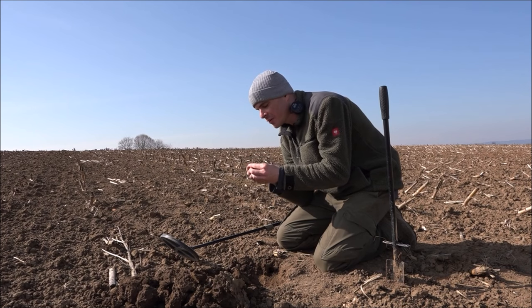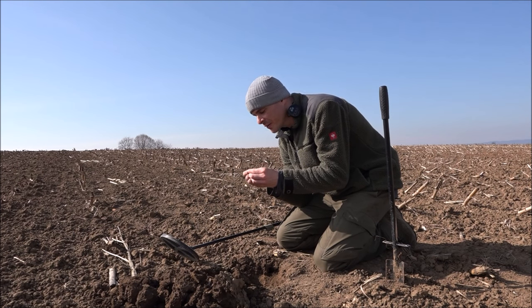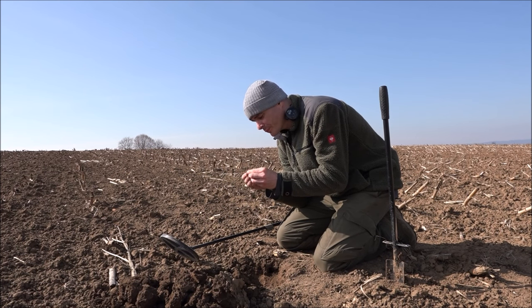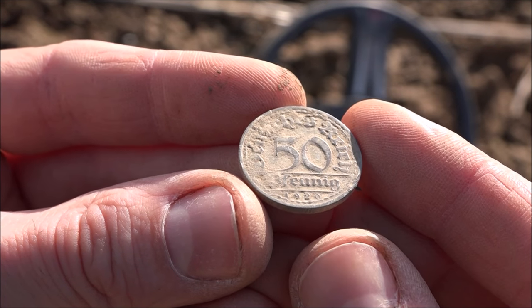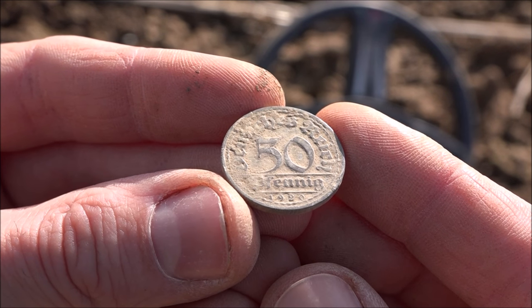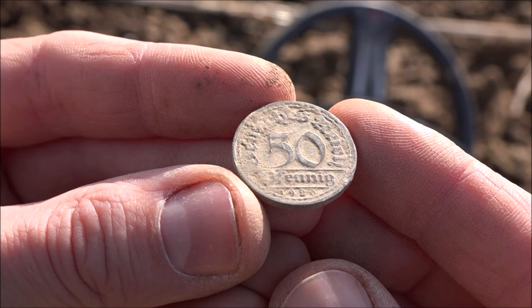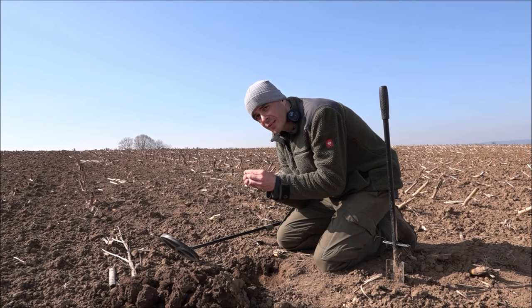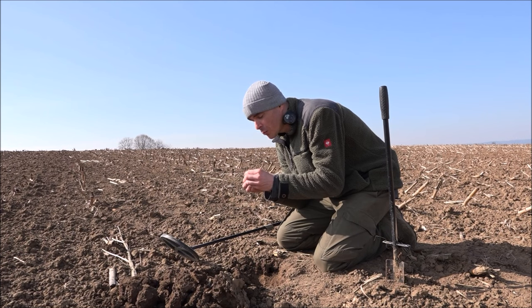You will certainly know this coin if you frequently watch my videos. It's one of the most common coins I keep finding on my fields. I don't know how many I have found so far. Must be a lot. It's 50 aluminium Pfennig, and I can see the date already. It's 1920, and this coin is in a beautiful condition, like most of the times on these fields here, because on my other fields they normally come out of the ground quite grotty. So I don't know what's the difference between these fields and my old ones.